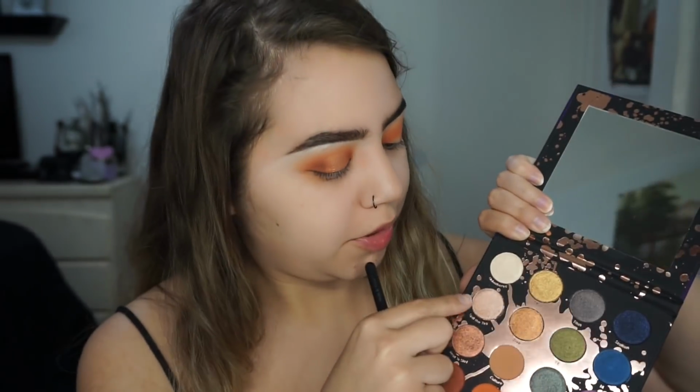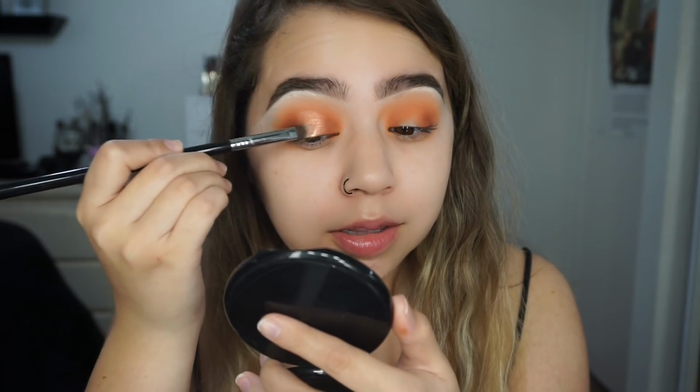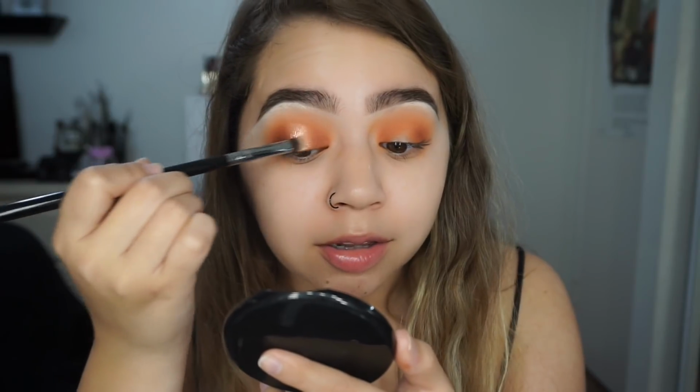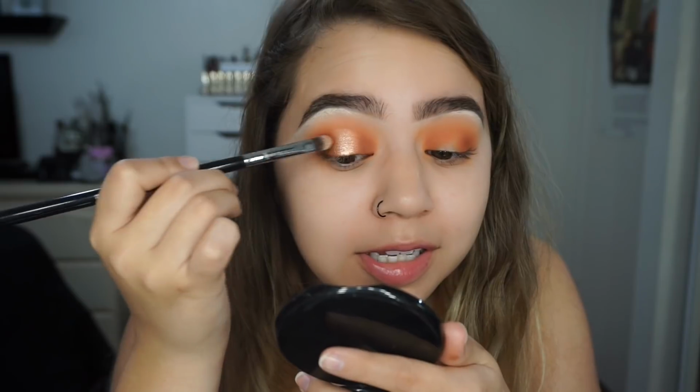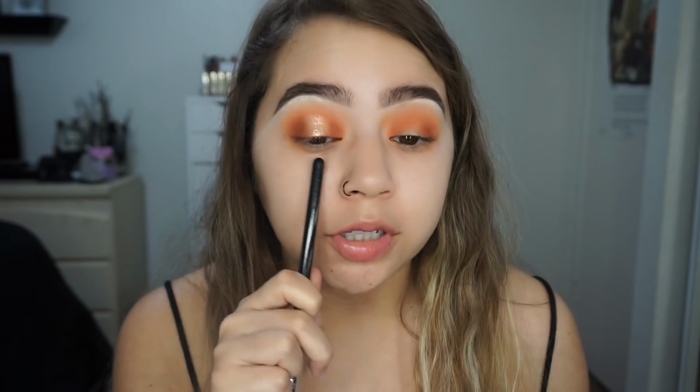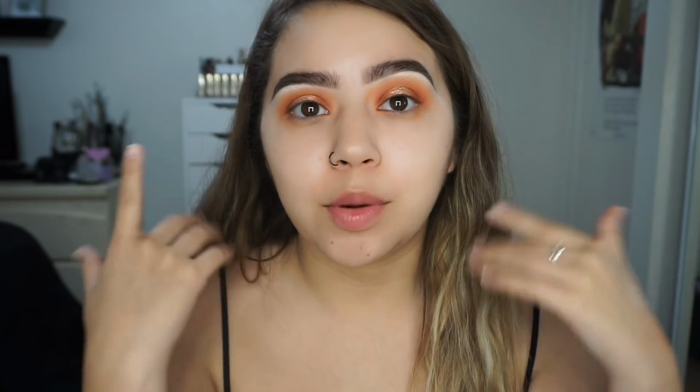Take some of Spill the Tea and put that in the center. I am going to spray my brush with Fix Plus for this. Actually, I can't find my Fix Plus, so I'm just gonna use my Mario Badescu spray. That in the center, but it's making the look a little bit more metallic. And then I'm actually going to take a little bit of Unbothered, which is this shade up here, and put that also in the center. Oh yeah, I like that more in the center now. It really just kind of brings most of the light to the center, making your eyes look a little bit more rounded.